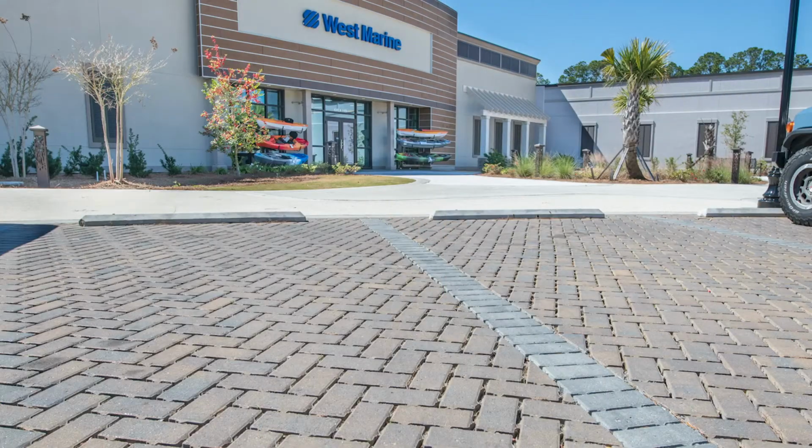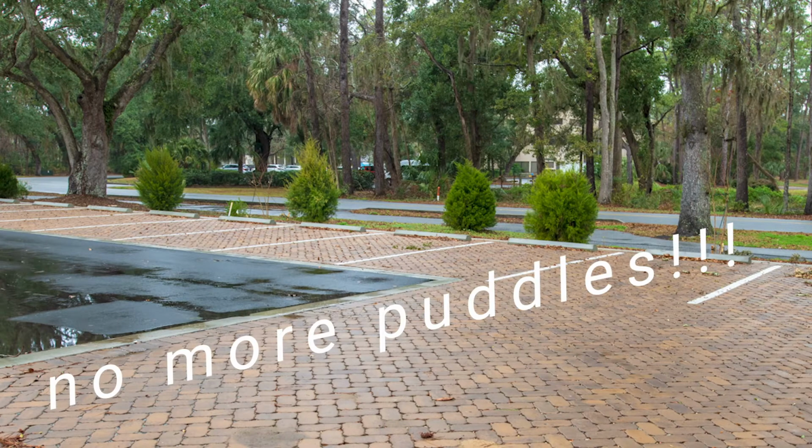So there's a product. It's called a permeable paver. What we do, we install a rock bed underneath, maybe 6-7 inches, maybe more, maybe a little bit less. Just depends on how big the area is. And install the pavers on top. The pavers are permeable, which means they let the water right down through and they suck it down in. Let me tell you, it does wonders. No more puddles, all right?